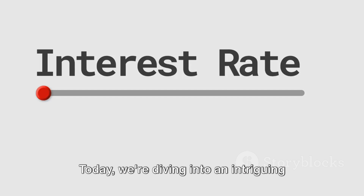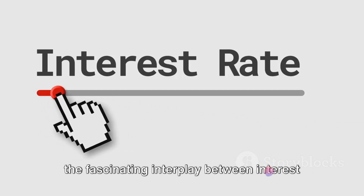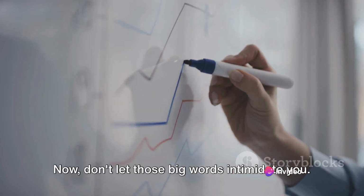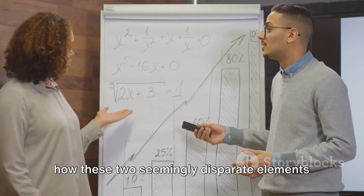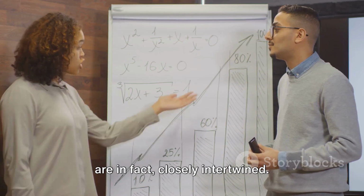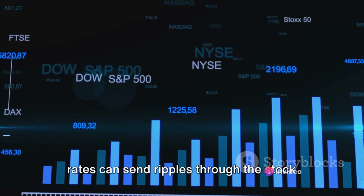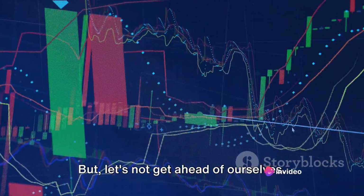Today, we're diving into an intriguing topic that's often shrouded in mystery: the fascinating interplay between interest rates and the stock market. Now, don't let those big words intimidate you. We're here to simplify and shed light on how these two seemingly disparate elements are, in fact, closely intertwined. We'll explore how shifts in interest rates can send ripples through the stock market, influencing the performance of your favorite stocks. But let's not get ahead of ourselves.